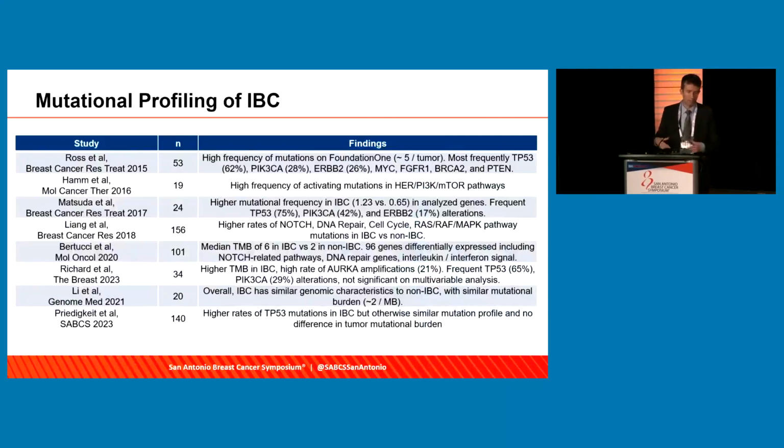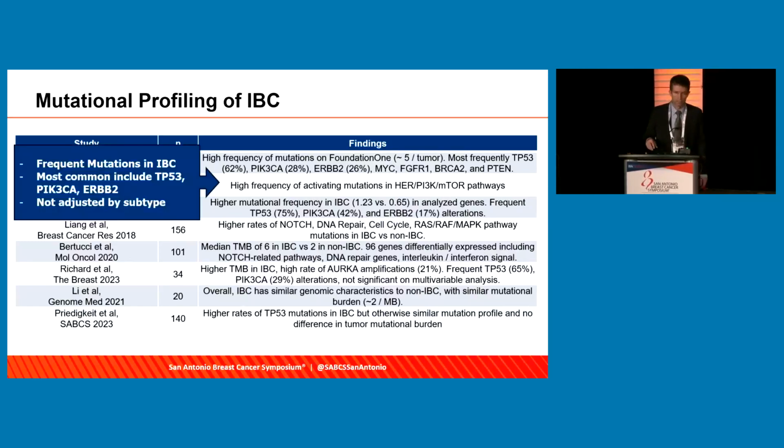So here are some of the studies that have compared mutational profiling of inflammatory and non-inflammatory breast cancer, and I've chosen some of the largest ones here. What you can see is that some of the earlier studies looked at mutations on targeted sequencing patterns in inflammatory breast cancer and found that inflammatory cases had more frequent mutations, and more common mutations in TP53, PIK3CA, and ERBB2, or HER2. But these earlier studies were of insufficient size to adjust for the differences in receptor profile.